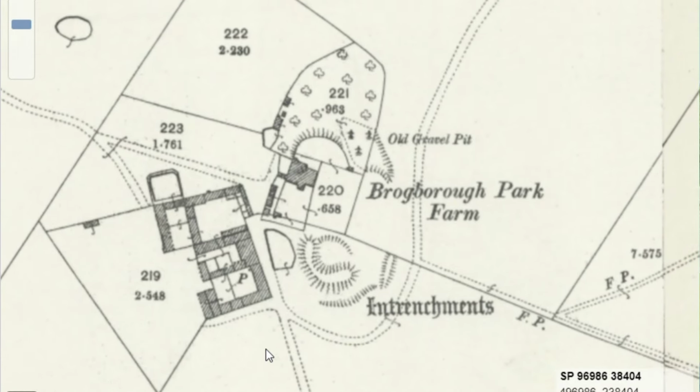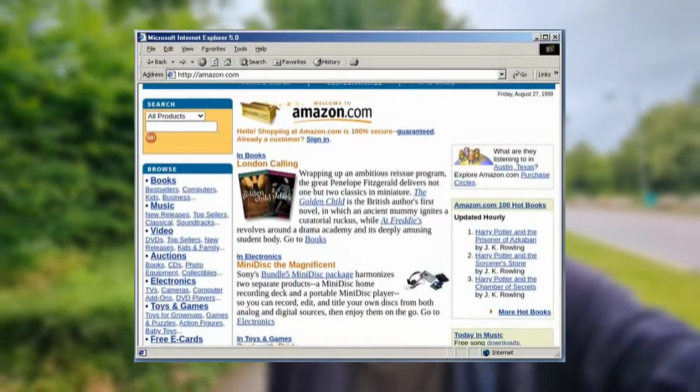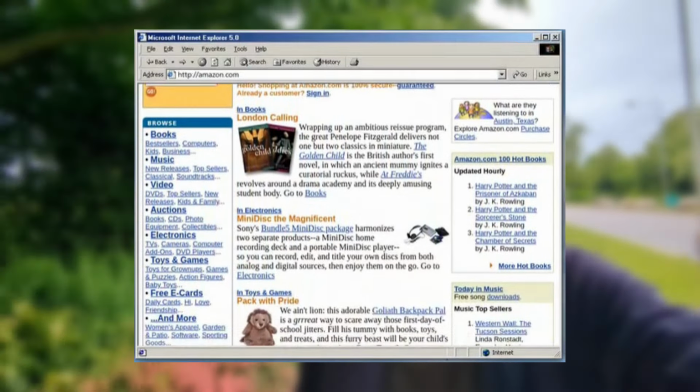Just think about how many Amazon warehouses you see dotted across the country now. You see them everywhere, well I do anyway. But there we go, this was the very first one. Back when Amazon was pretty much still just an online bookshop. And now look what's happened.